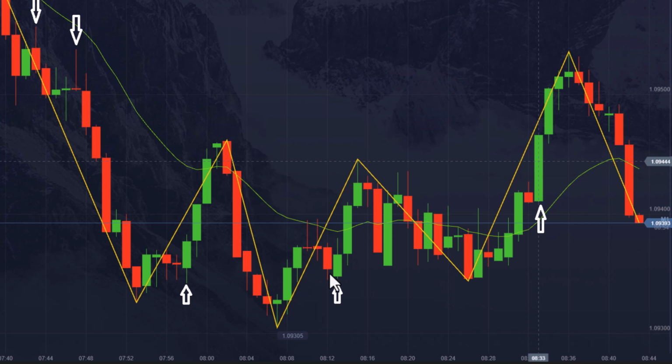But then when you get this low, push up, higher low, broke higher, this seems like money, but again, you get a candle that doesn't close above.